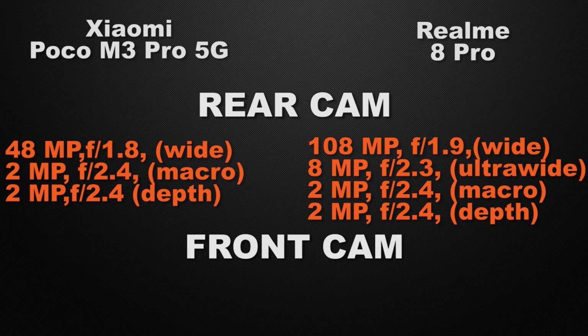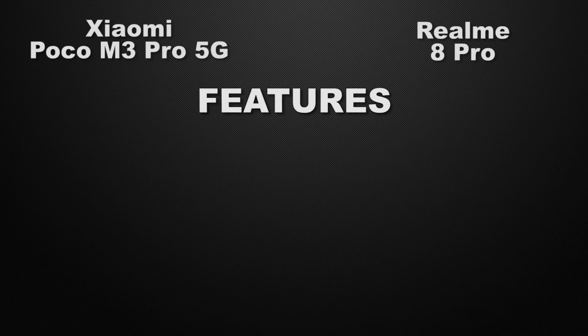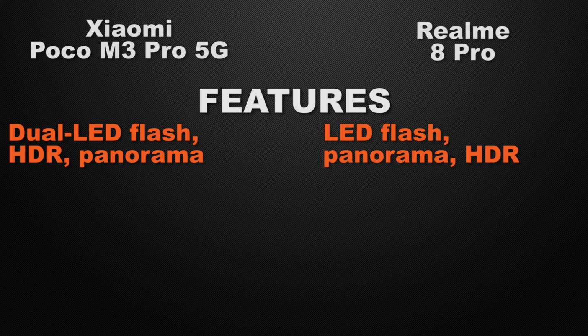And about the front camera of the devices, M3 Pro has an 8 megapixel wide camera, whereas 8 Pro has a 16 megapixel wide camera. So the winner here is 8 Pro because it has a 16 megapixel wide camera. Let's talk about the camera features of the devices. M3 Pro has dual LED flash, HDR and panorama, whereas 8 Pro has LED flash, HDR and panorama. So the winner here is M3 Pro because it has dual LED flash.